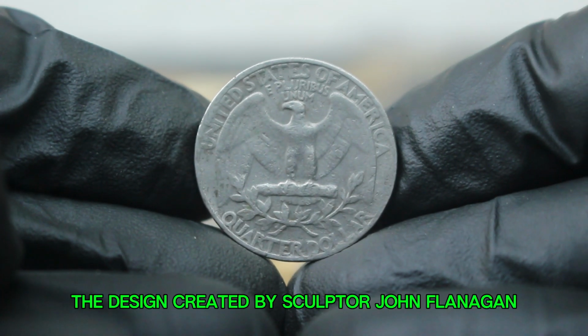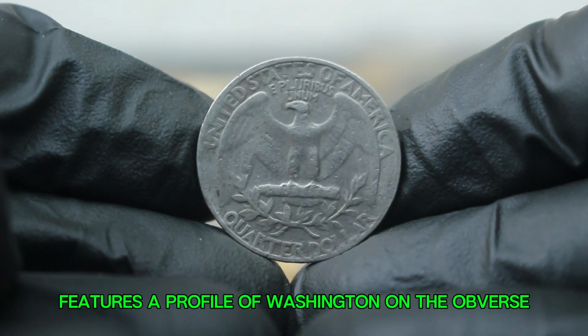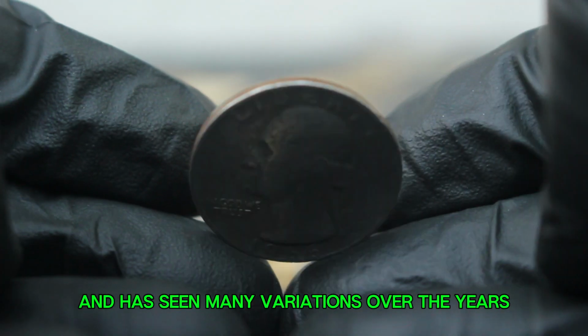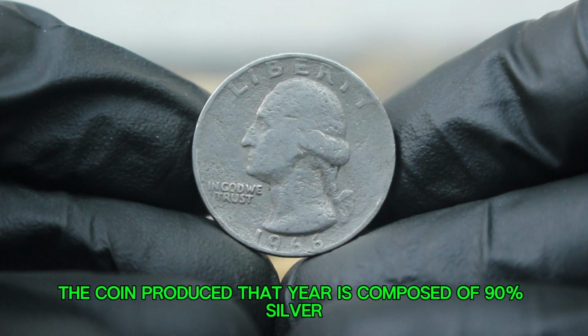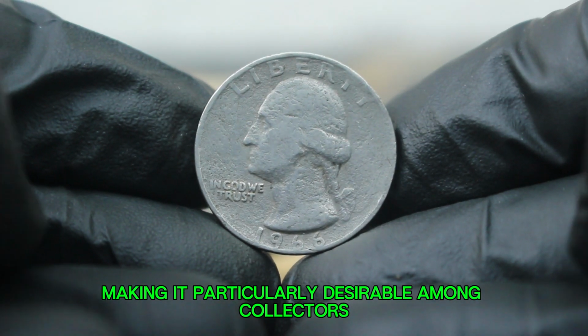birth. The design, created by sculptor John Flanagan, features a profile of Washington on the obverse and an eagle on the reverse. This coin quickly became a staple in American currency and has seen many variations over the years. Fast forward to 1966, a year that is often overlooked by collectors. The coin produced that year is composed of 90% silver, making it particularly desirable among collectors.